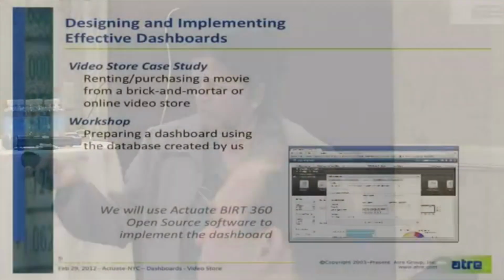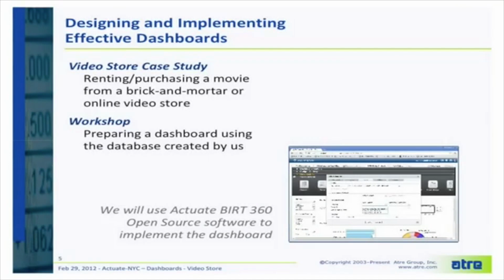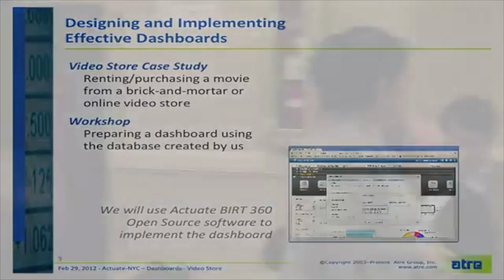So now, what we are going to see after my presentation is Mark speaking about the BERT 360 open source software. Do you want to just briefly say something, Mark? Sure. Actually, Shaku had presented us with this case study, and we went through all of the exercises that she'll detail, from creating the data, ETLing it into a schema, and then creating the BERT assets that we use to consume that data and create dashboards. So we're very proud to show that to you today, and you'll be seeing that in just a little while. Okay, great. And then we have a workshop.